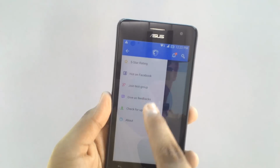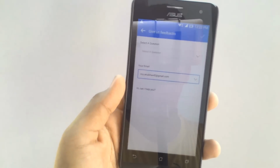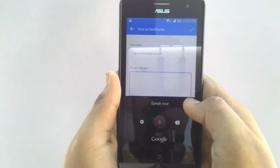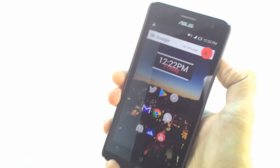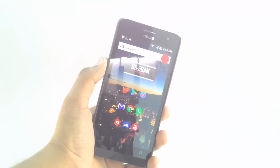Again, you can swipe to the left and open up the material design tray. You can give them a 5-star rating on Google Play Store, which they totally deserve. Check out their Facebook page, join the test beta group for new updates, give them feedback, check updates, and also view the creators of this application. Really, shout out to the creators. Anyways, so this is a really good application for managing your Android device.